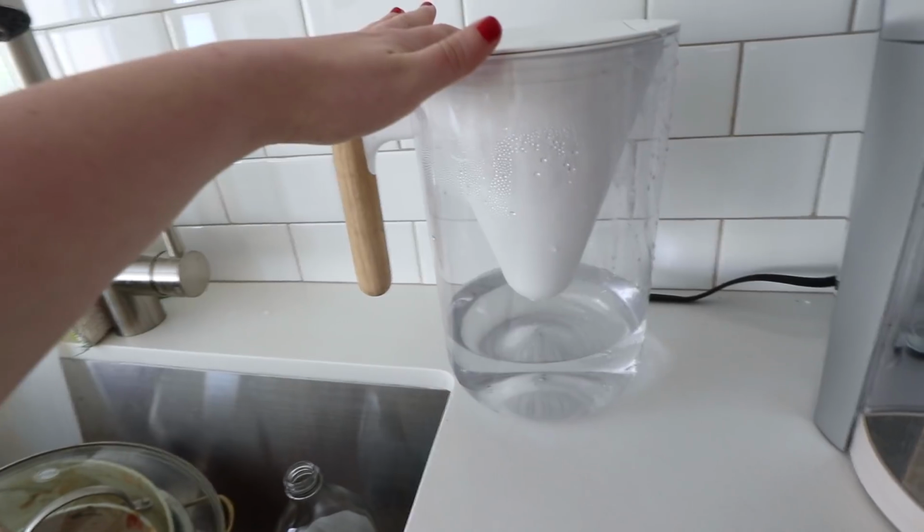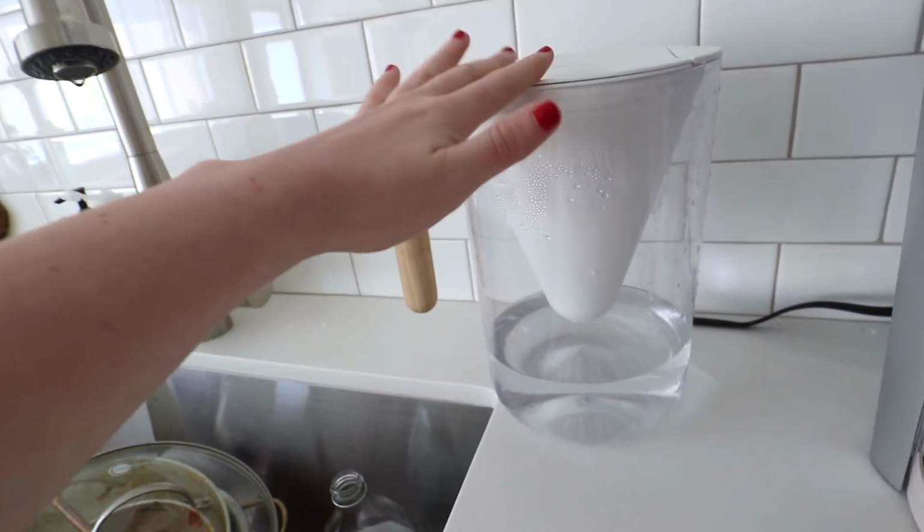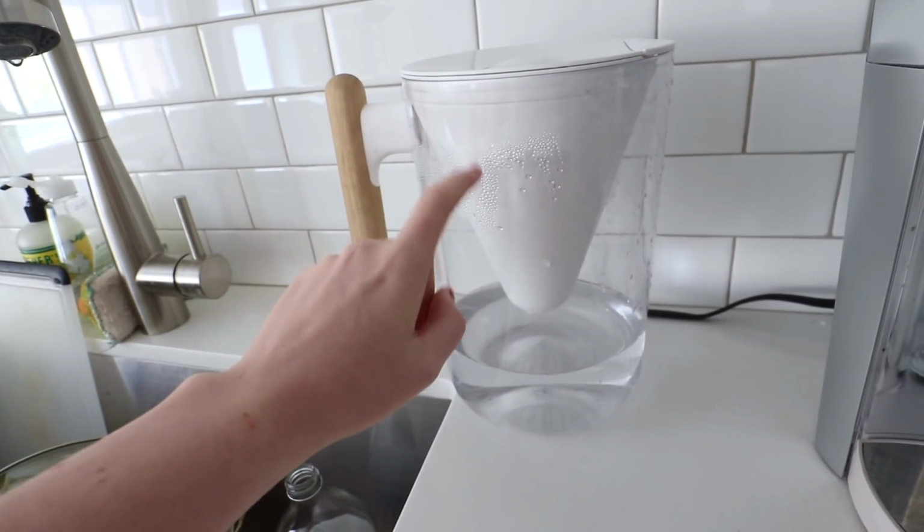This is the water filter that I use most of the time, and especially for the dogs. This is the Soma water filter. I don't know if you guys care to see in my cabinets, right? Who cares, right? And then we have the dishwasher.